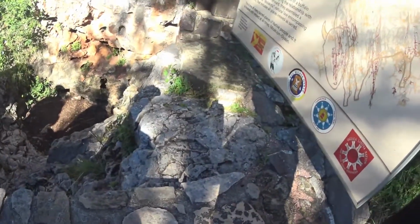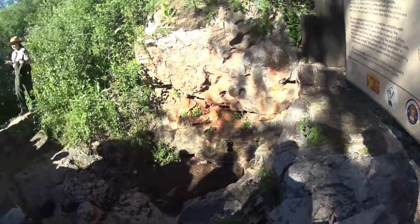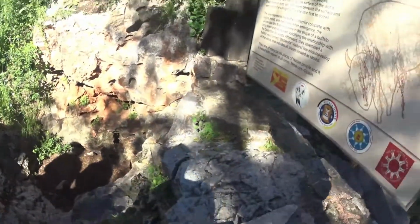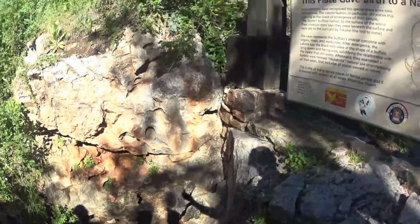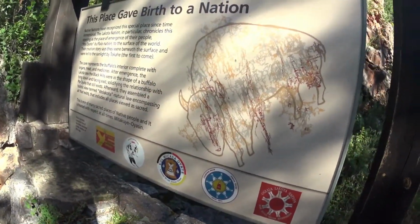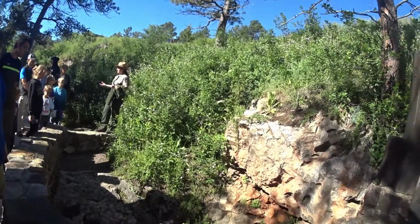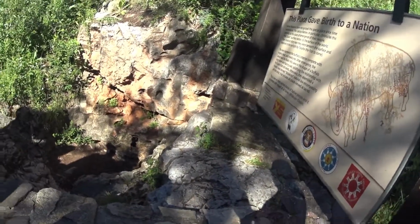Maybe see a little bit of rustling in the bushes here. There's some wind that goes in and out of the cave. Does anyone know what causes the wind to do this? Pressure. Yeah, barometric pressure. So the air pressure inside and outside of the cave will determine which way the air is blowing in and out of the cave. If we have high air pressure outside of the cave and low air pressure inside of the cave, then the air is going to be blowing into the cave. If it's low outside of the cave and high inside of the cave, then it's going to be blowing out.